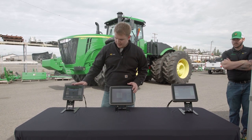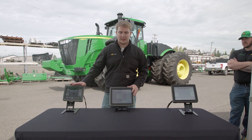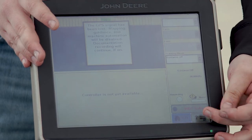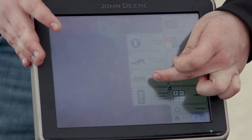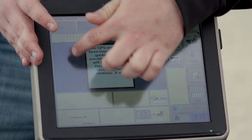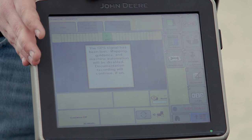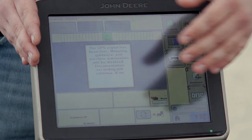On this screen, we had a run page that had your guidance on the left and the right. On this Generation 3 screen, you want to go down here into Menu, and you want to find GS3, that's Green Star, and this will be your guidance screen right here. If we had a GPS plugged into this display, you would be able to see your mapping and your guidance lines and things like that.